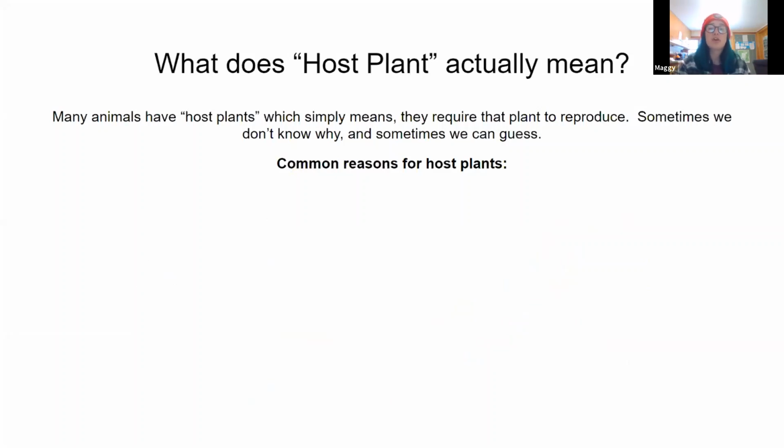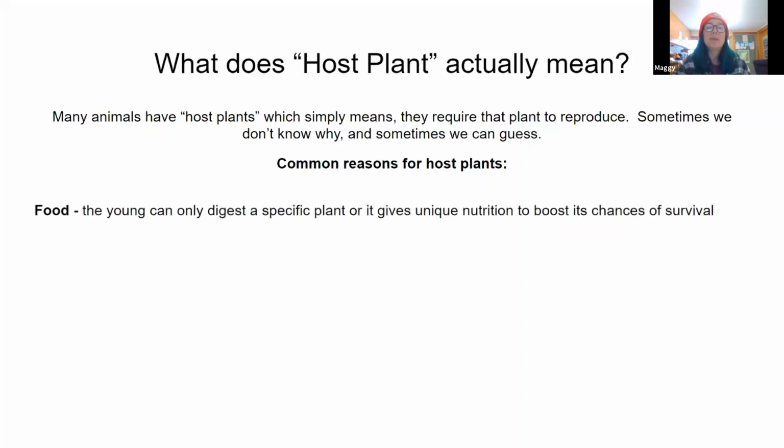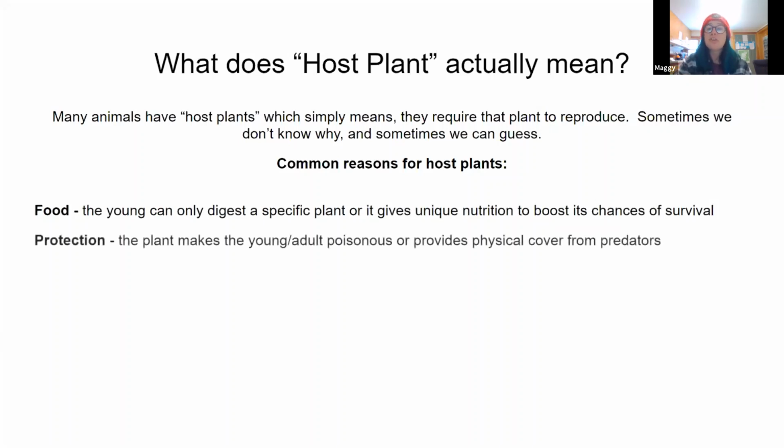So the most common reasons for host plants are food. In the case of the monarch, this rings true. The caterpillars can only digest a specific plant, or it gets some sort of unique nutritional boost, and that will help its chances of survival. Protection, which is also true in the case of the monarch. The plant might make either the caterpillar or the adult poisonous, or it could also just provide a physical cover from predators. Say the host plant is a shrub that has a lot of branches or a lot of thorns, it's going to be harder for predators like birds to get in there.